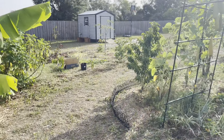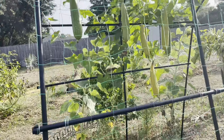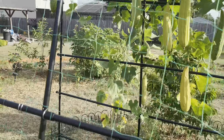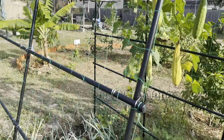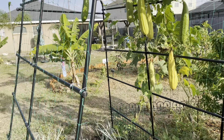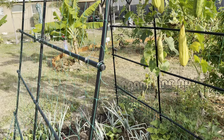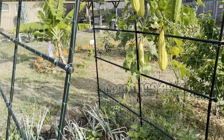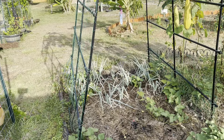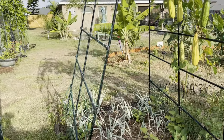I think I forgot to talk about these loofah. This is my first time growing loofah. You dry them and you can use them as sponges. When they are young, I watched a video. They say you can eat them as a zucchini substitute, but there's other squash that I'll try next year that grow well in the southern climates that we can eat down here as a zucchini substitute.